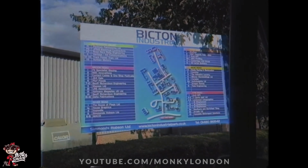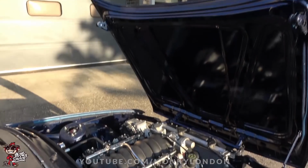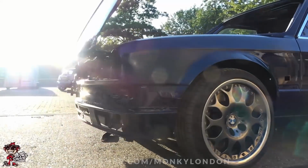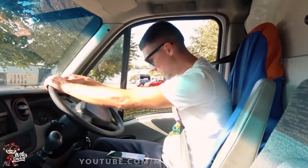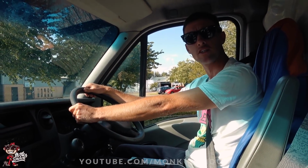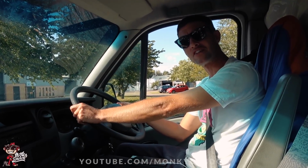Right, we're here. Can you find RRR Engineering on that board? I can. P3. Right, we made it, after about 10 hours of driving so far today, so I'm pretty tired. But we've still got another 3 hours to get home. Oh, great. I'm going to have a sleep here first though.